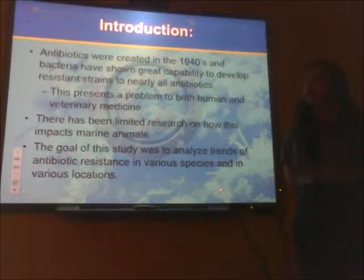The idea was that antibiotics were created in the 1940s, and since then bacteria have shown a great capability to develop many various resistant strains to nearly all forms of antibiotics. This presents a major problem to both human and veterinary medicine. In addition to this problem, there's been very limited research for the impacts of this on marine animals, as well as how the impact on marine animals may affect people.